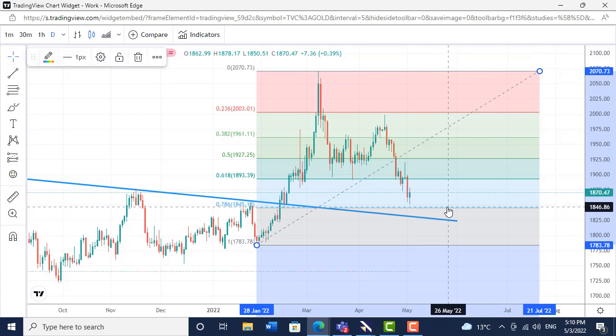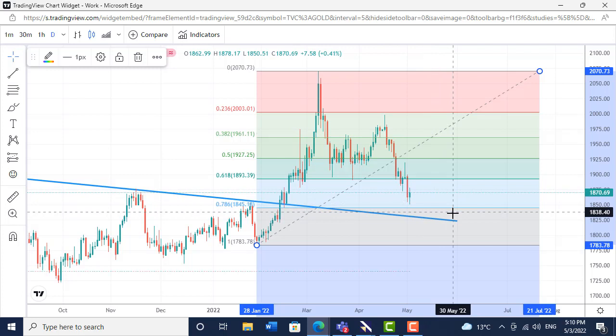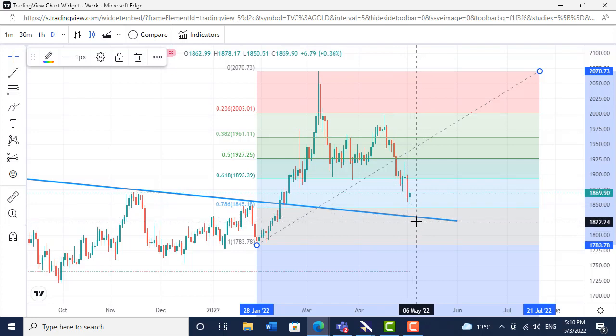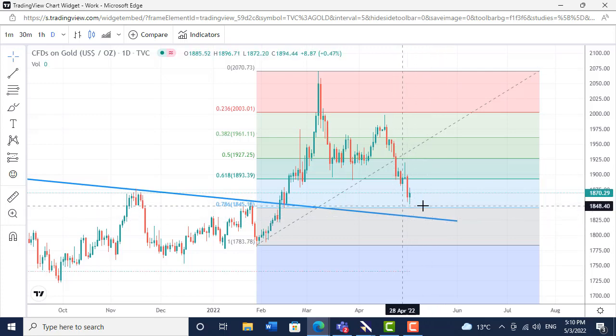I think there's danger in gold right down till 1840, 1850. It's at 1870. It's come up a little bit this morning, but to me this is starting to look like a really good place for traders, not investors, for traders to get involved in the gold market. And I'm certainly going to be having a look at the gold market and adding to some UK gold stocks somewhere down around that level.